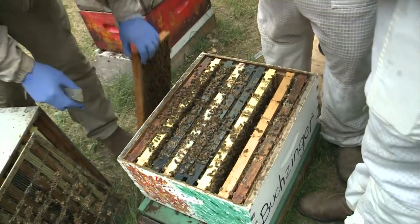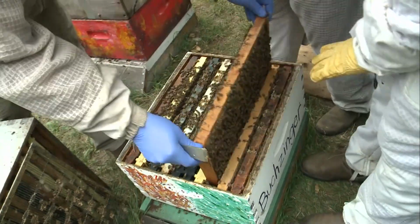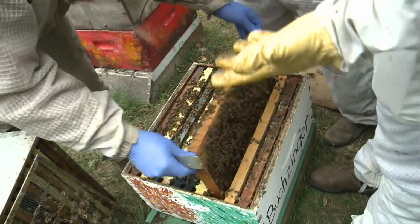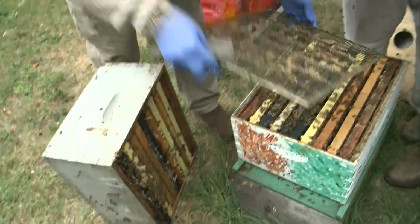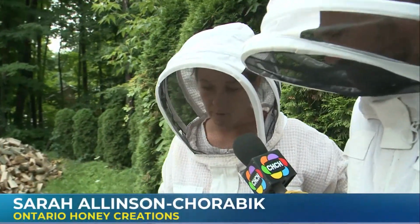Yes. And then we're going to pull off some honey. So this is the brood nest. We'll put it back together really quickly. Because how many bees would be here, Sarah? Like how many bees do you have? Yeah, typically in a hive you'll have around 60,000 bees in the peak of summer. So this one would be around that amount. And then in the winter they overwinter at around 20,000 bees.